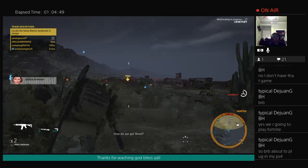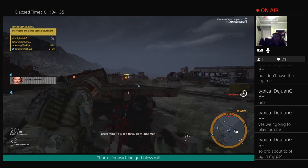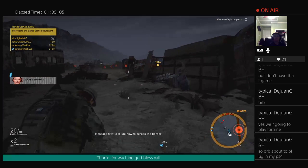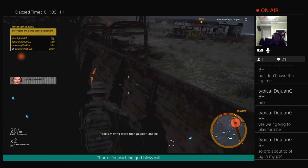How do we get Reed? That's the tricky part. Reed's cagey as fuck. He stays in hiding most of the time, preferring to work through middlemen. Psych profile says he's clinically paranoid, but I think there's more to it than that. Like what? Money transfers that don't add up. Message traffic to unknowns across the border. Flights that don't correspond to cartel shipping routines. Reed's moving more than powder, and he doesn't want Swenya to know about it.